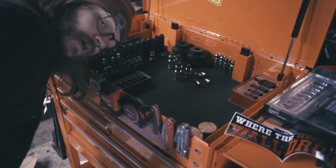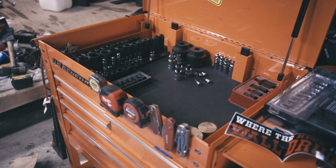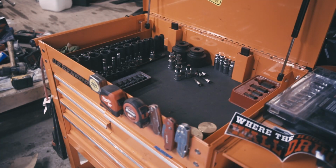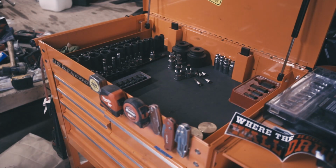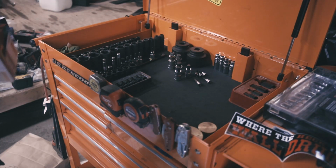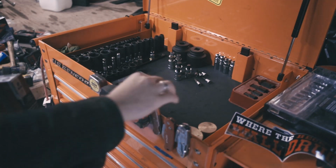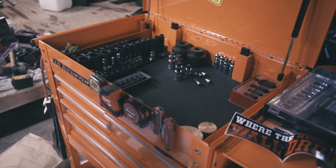Alright, so it's the next day. Went to Harbor Freight, greatest place on earth, to grab some organizers. I got one for each thing. I got a 1/4 inch, 1/2 inch, 3/8 inch. I got metric and SAE, because we'll be doing work on all sorts of different types of cars: old American, foreign, BMW, stuff like that, JDM.